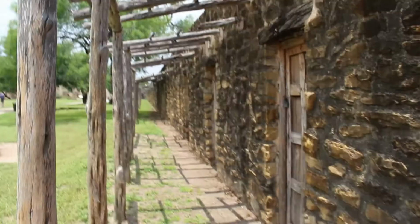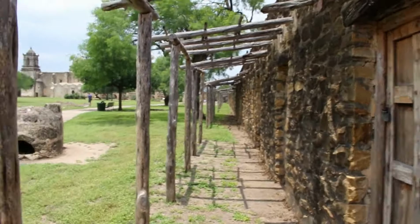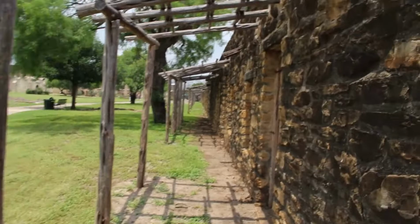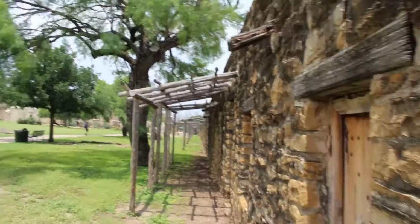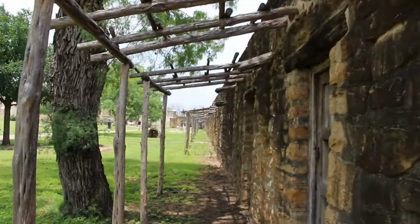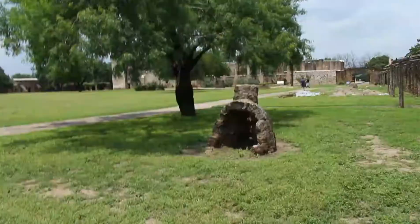Man, can you imagine? Just think, one time Clint Eastwood was right out here somewhere. Probably walking right down through here. That's crazy. Plus, not just Clint Eastwood, you think about the history. This was an actual mission. People that probably walked right down through here. This little outdoor fire pit.